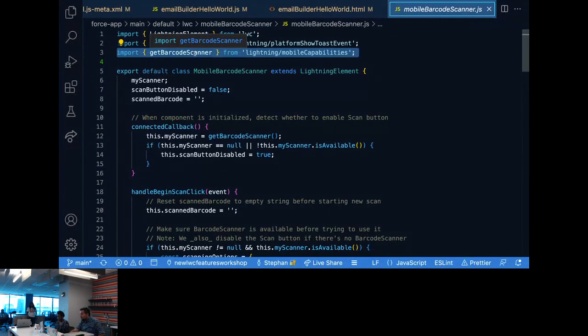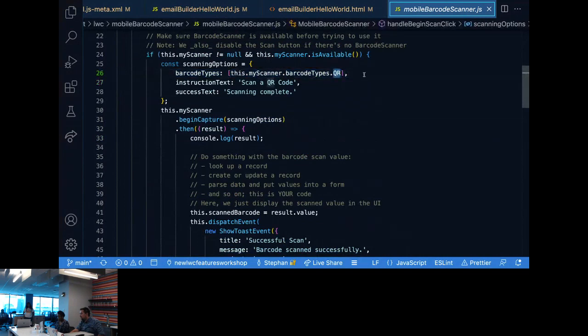However, you'll notice here in our component, in our connected callback, all we have to do is instantiate that barcode scanner by calling the get barcode scanner method. And then when we want to begin the scan, we just instantiate that. We set some options. So we can set the barcode type that we want to scan. In this case, it's a QR code. We can set some instruction text, and then a message to show when scanning is complete.